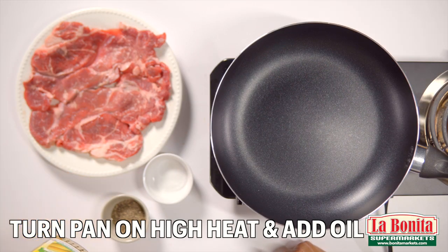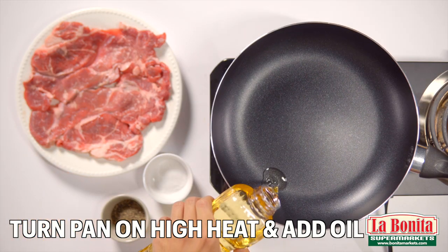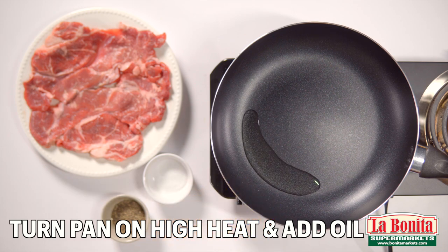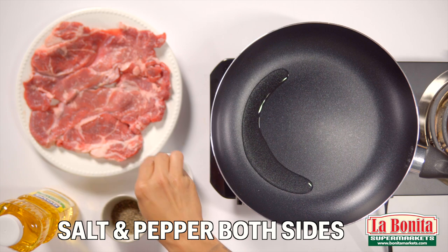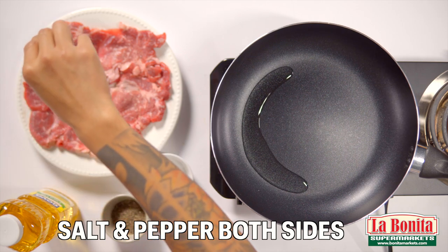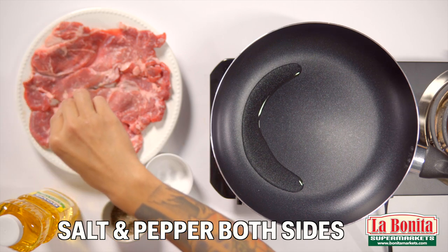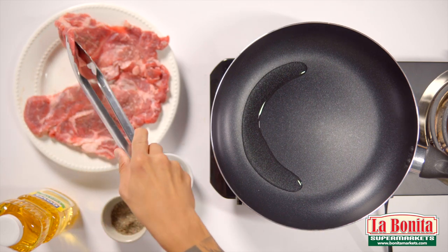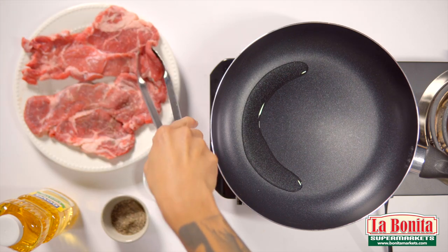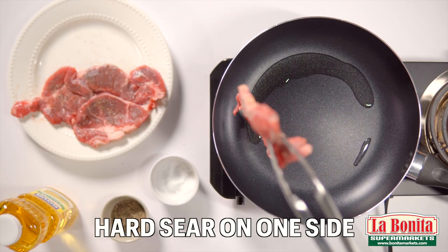So we're gonna get our pan on high heat. We're gonna put a little bit of Goya corn oil in our nonstick pan. And then you're gonna season your steak with salt and pepper, on both sides. You can go a little light on the seasoning because we do have the sauce that we're gonna use over it. Once that gets hot, we're gonna start searing our steaks. Nice.